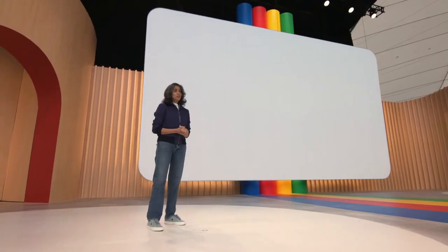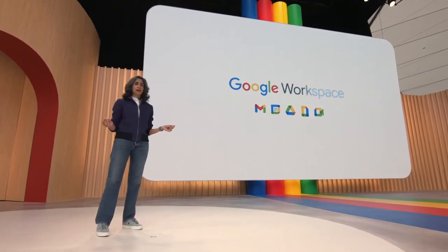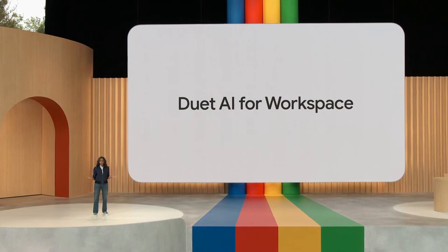Starting next month, trusted testers will be able to try this and 6 more generative AI features across Workspace. And later this year, all of this will be generally available to business and consumer Workspace users via a new service called Duet AI for Workspace.